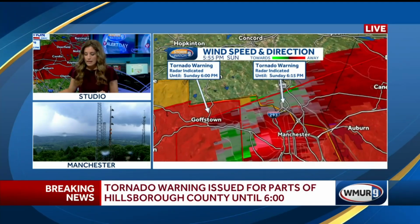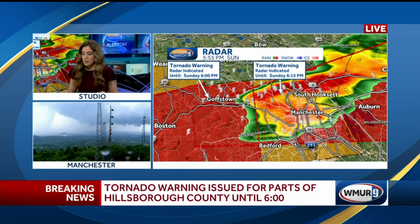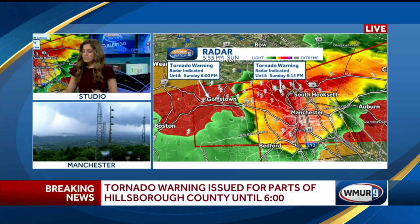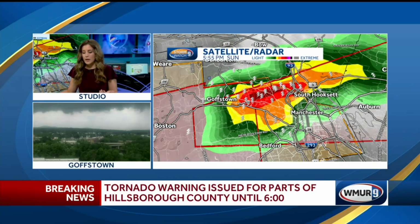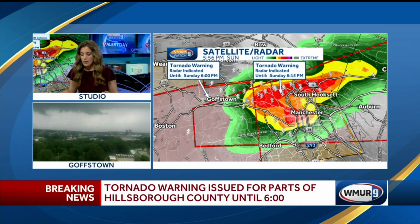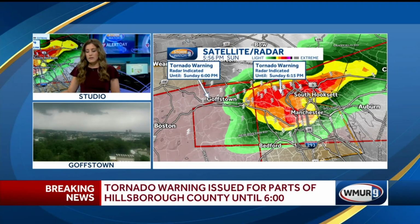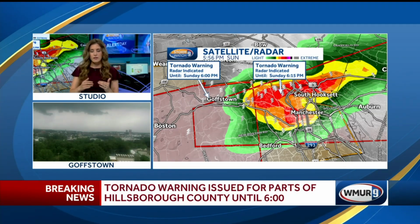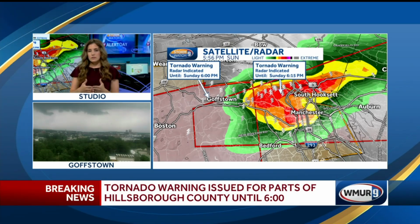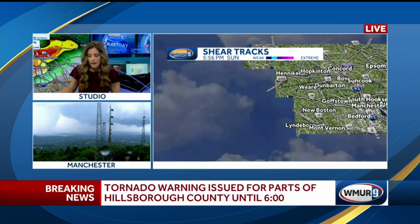So if we zoom back in here, I'll bring back the reflectivity, which is showing the radar and showing where the storm itself is. You can really make out the heaviest rain in this, and where that potential tornado would be located would be right in this area here, again pushing right towards Manchester. Something that we've been tracking too with this is the change in winds, either in direction or in speed. It's a change in wind, and it's something called shear, and there's been a very clear shear track with this storm. And we can see that here.